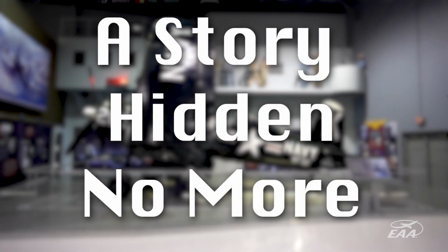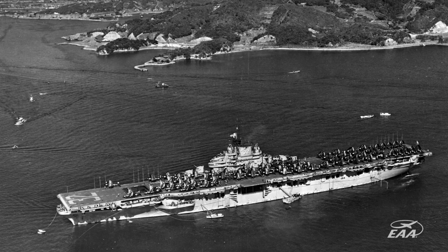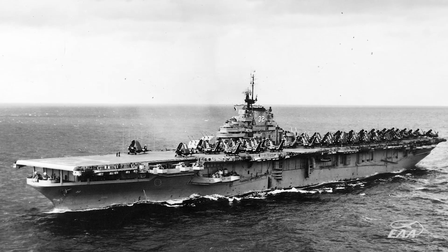So the aircraft behind me is a Chance-Vought F4U-4 Corsair. It was accepted by the US Navy just at the tail end of World War II and remained largely in storage until it was reactivated as part of the buildup for the Korean War, which began in 1950. In the spring of 1951, it was assigned to Navy Squadron VF-32 and stationed aboard the USS Leyte.